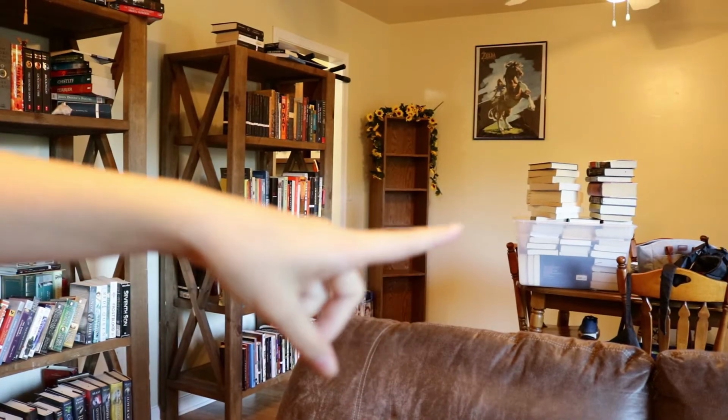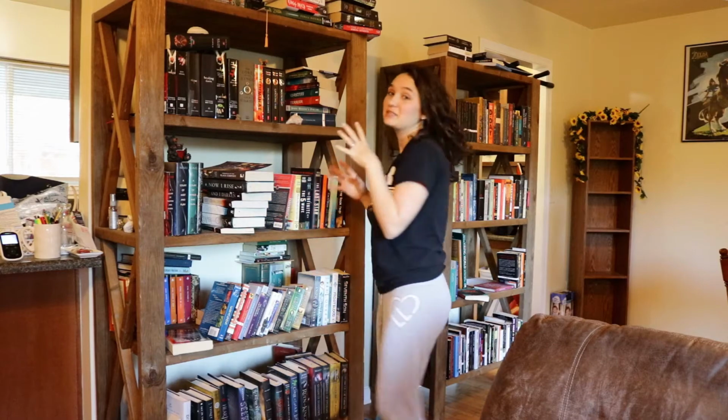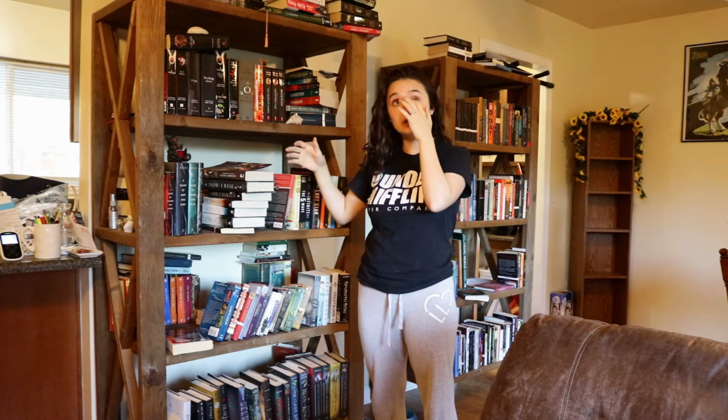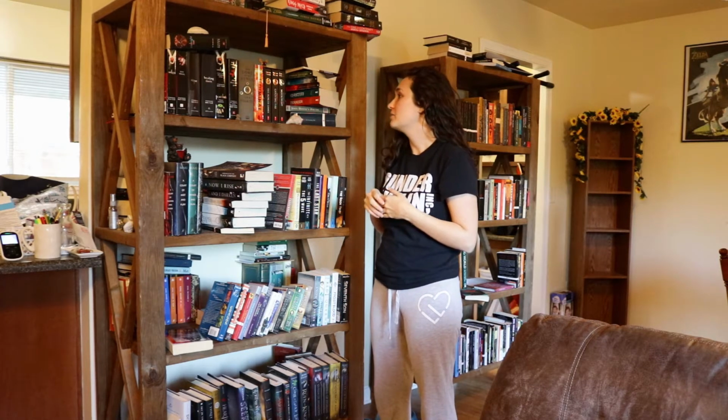Big tote is full of books that I just don't want anymore and I'm going to get rid of. So this is what I have left. There are some books back behind. My bookshelf is too deep.